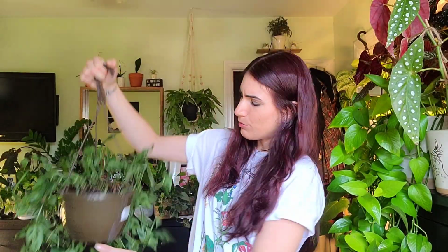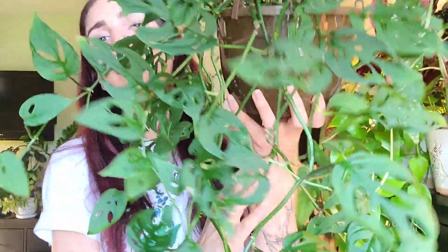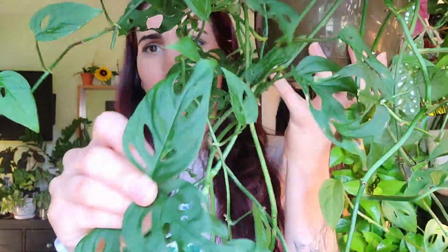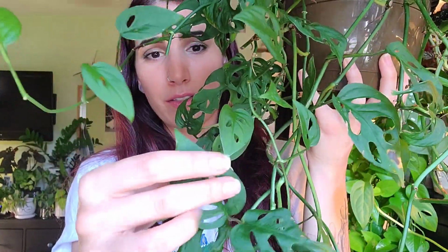I picked this one up at Home Depot for like $12 a while back. It was a rescue. I honestly don't even know who this grower was, but it was such a good price that I had to snag it. And these leaves look different than the others.